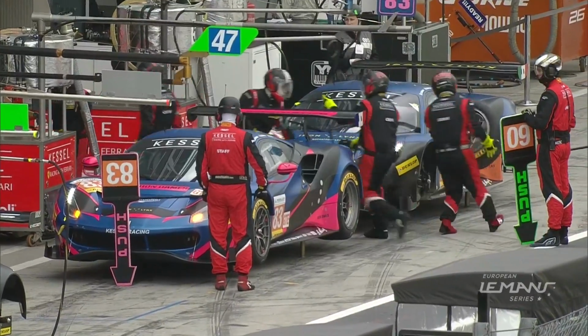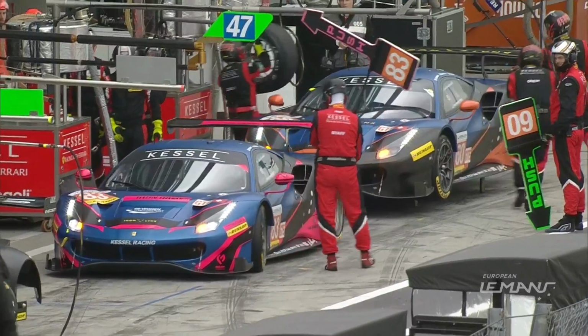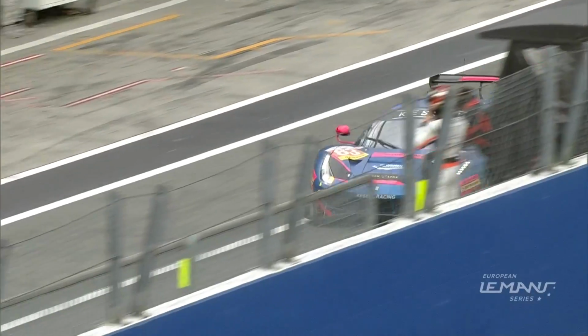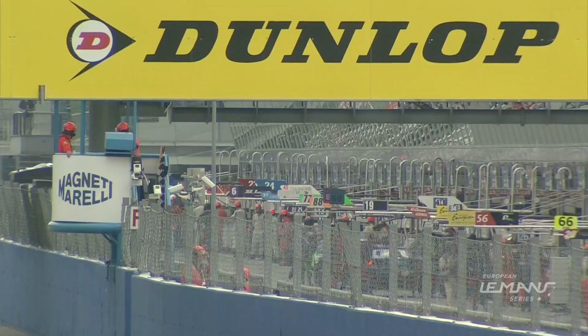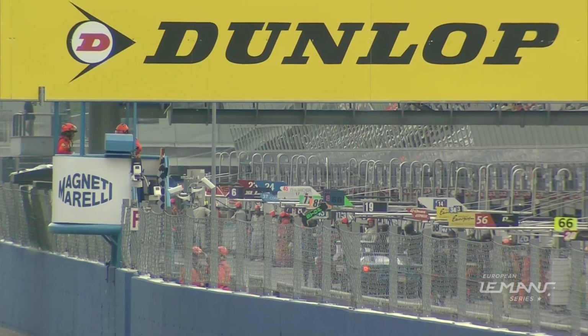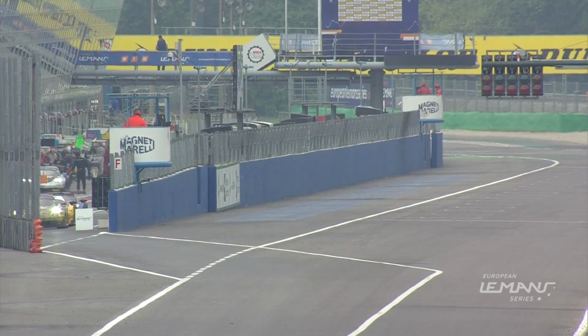2 Kessel Racing cars there. The 83 car finished second last time out, a really impressive run for the all-female crew in the 83 car. And wasn't it great to see Michèle Mouton giving the trophies for this squad? Rahel Frey, Michelle Gatting, Manuela Gostner, and well, this is here to prove some points, and boy did they do it last time.